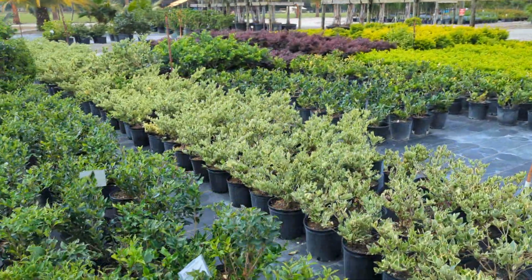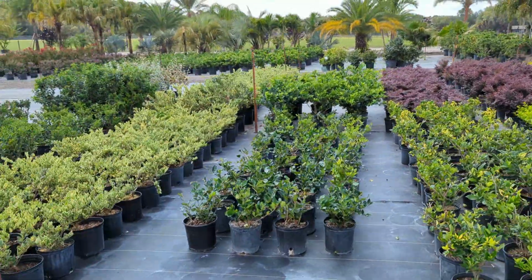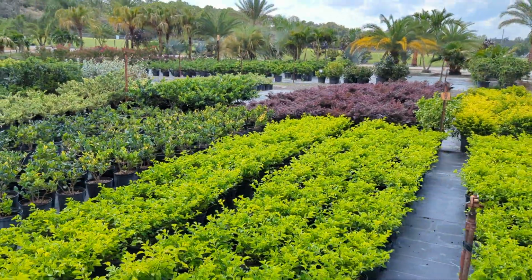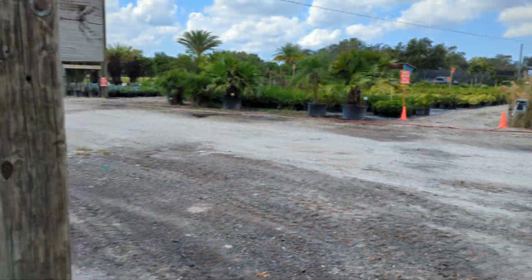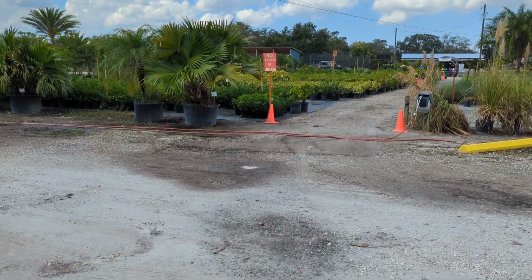And we've got a bunch of different varieties of ligustrum, not native, but it is nice looking, lots of different colors. Loropetalum and Gold Mound. Again, not native, but we have it here looking good. Thought I'd show it to you since we're passing by.